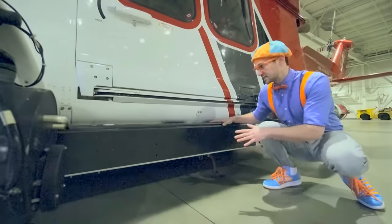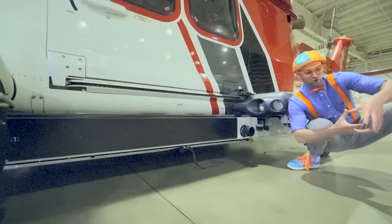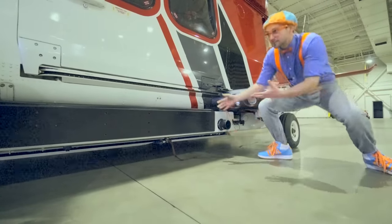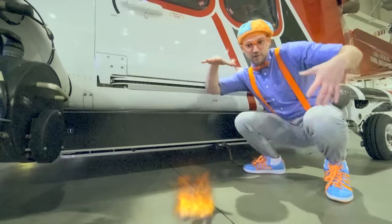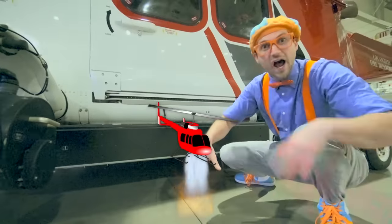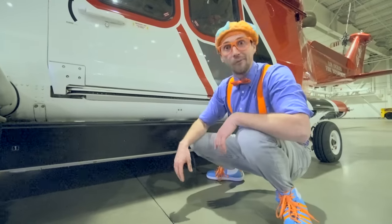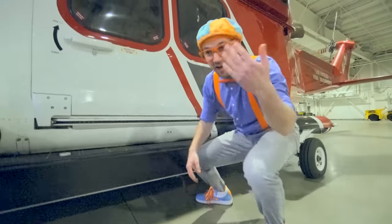Ooh, and back here, this is a water tank. And you fill it up right here. Grab the hose. Bring on the water! Then this fills up with water, and then from there you fly over things and pour water on things like fires, so then you can save people. Wow, what a cool machine. Let's see what else there is, come on.